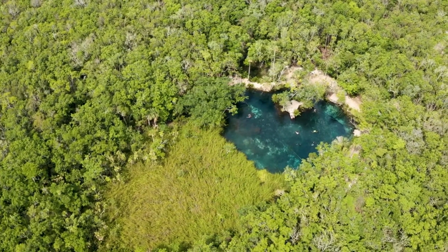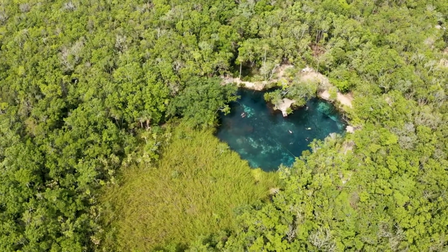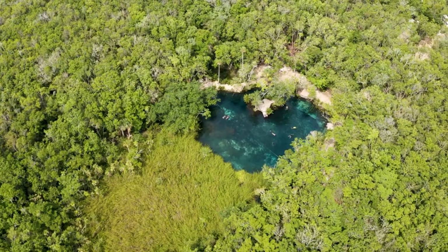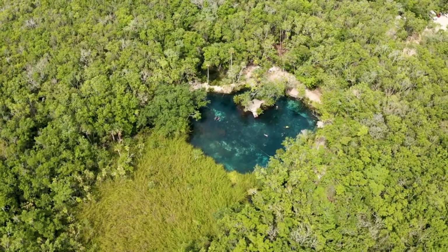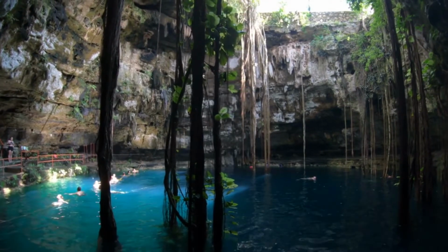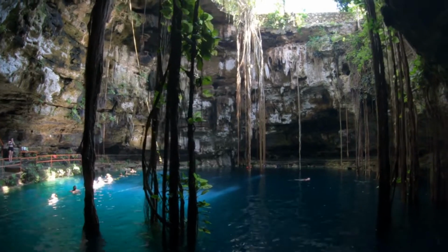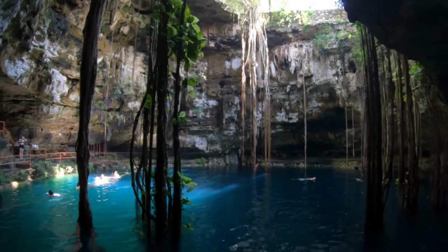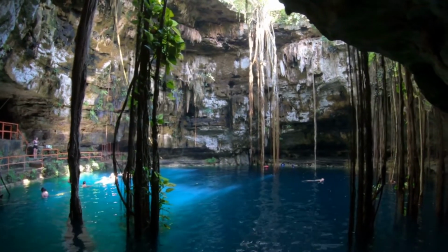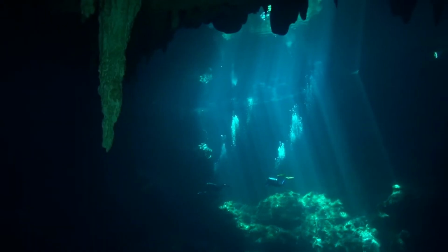This heart-shaped, emerald-green pool of fresh water, surrounded by lush vegetation, is not the creation of an artist for a fantasy movie. It is a cenote. A cenote is a natural sinkhole, resulting from the collapse of limestone bedrock that exposes groundwater. The regional term is specifically associated with the Yucatan Peninsula of Mexico.